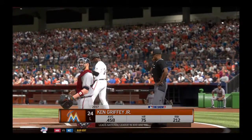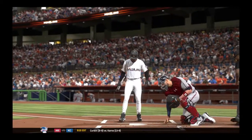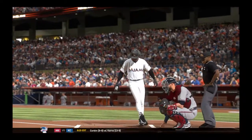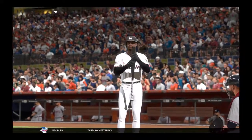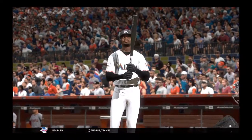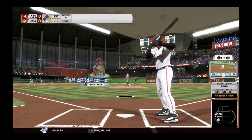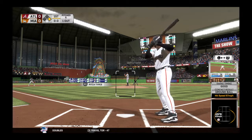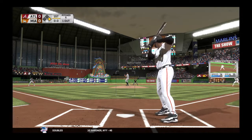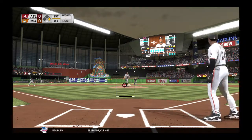At the plate, Ken Griffey Jr. And what a season he's having. Entering play, leading the league in 2 of the 3 Triple Crown categories. First pitch coming. Here it is. Belt high and right down the middle for a strike.